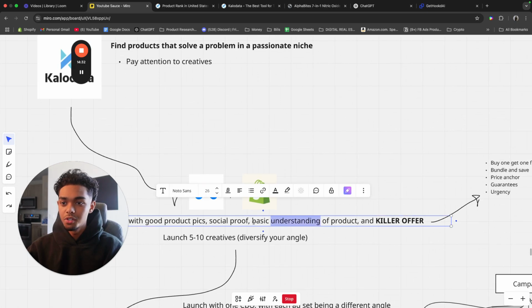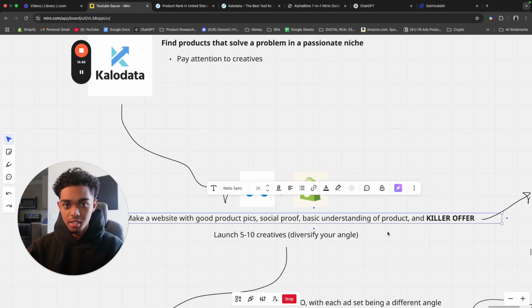What I mean by a basic understanding of the product is make sure your description of the product is very clear to the customer. Don't put a whole lot of yap in it, just basic, like, hey, this does this, these are the benefits, right? It's very, very easy to make a website.